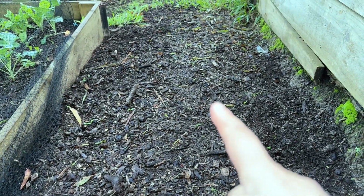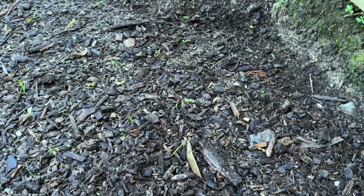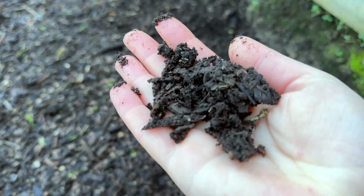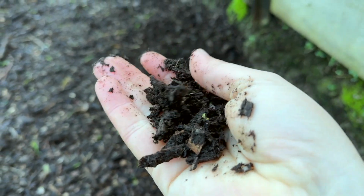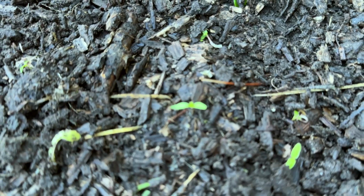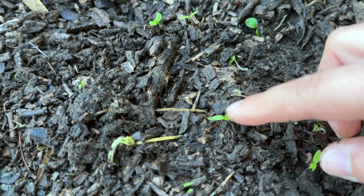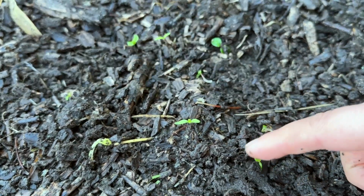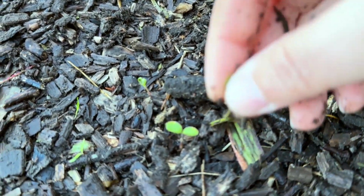This is another one of the pathways that I had covered with wood chips that is looking really nice, beautiful soil that we can put into our garden bed. This didn't have weeds in it, but it looks like it's now getting tons of something. I don't know. These look like they could be tomatoes or something. I'm not sure. These I definitely know are weeds here.